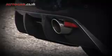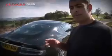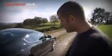At the back, main differences. Large carbon rear diffuser, slightly different exhausts, funked up lights, lipped up spoiler a la Ferrari 550, and on this one, a very, very natty black paintwork which you can't see, which has got flecks of red in it. Very James Bond. Overall though, I have got some reservations. We'll see whether the drive can turn that perception around slightly.